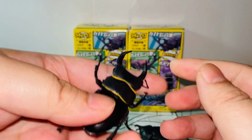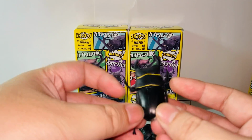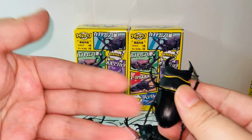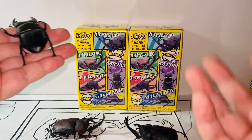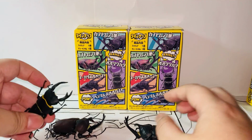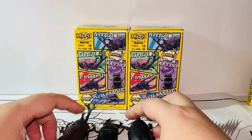Anyways, here we have the Stag Beetle. Very cool, a black version. Of course, there's tons of different stag beetles out there in the wild. I heard there's a couple thousand versions of these beetles available. Anyways, here we have the third one.